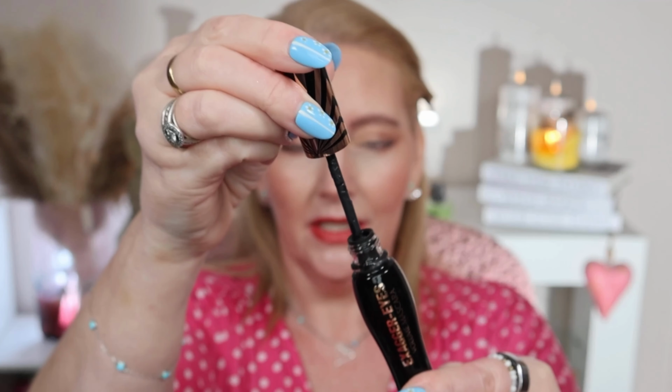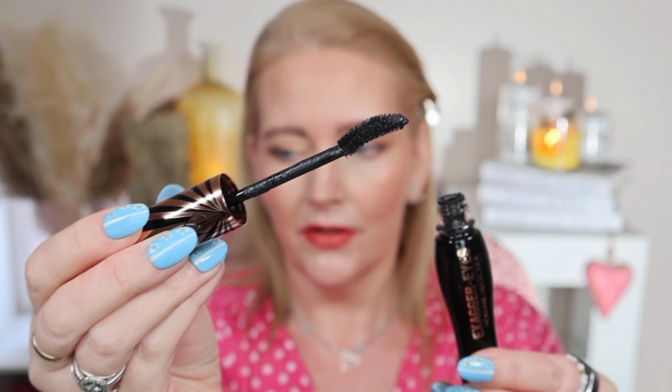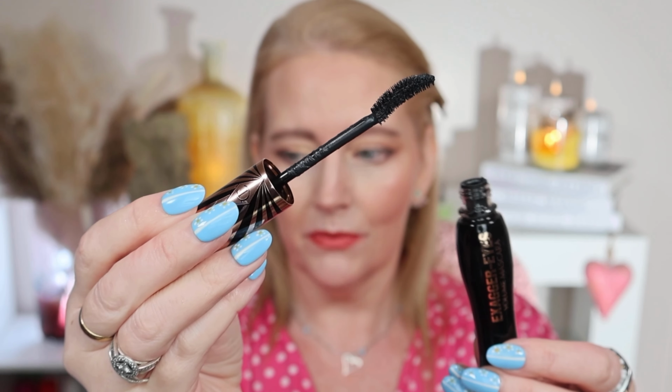Anyway, so there's my very small lashes curled as much as they can be. So now let's look at this. Let's see the brush. I haven't seen anything so far, so this is a very first impression. Now obviously we know with mascara it can change over days, which is why you're going to need that fuller review from me throughout the month. This is very much a first impression, because how it looks and wears now could change in a few days as the bottle's been open for a while.